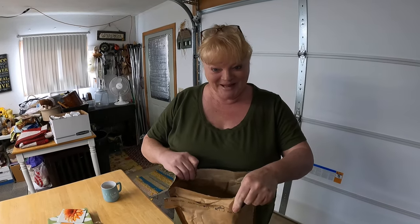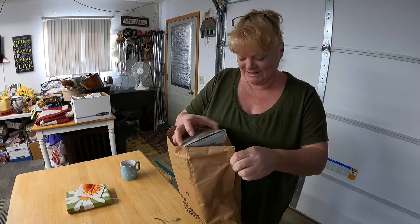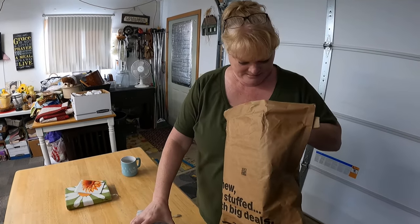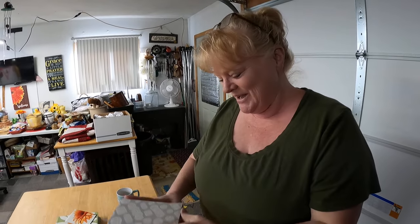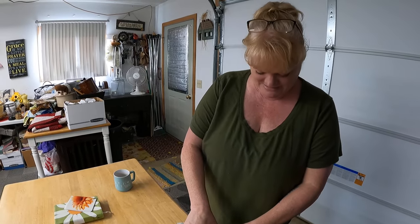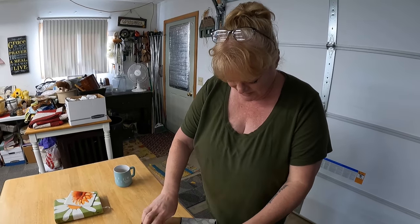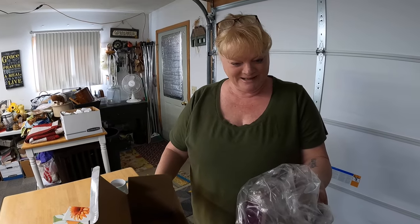It's so fun to get packages. Oh my goodness. What is it? Okay. It's one of the ball winders. Yep, ball winder. Oh my goodness. Okay, I don't have one of these. You'll have to help me put it together.